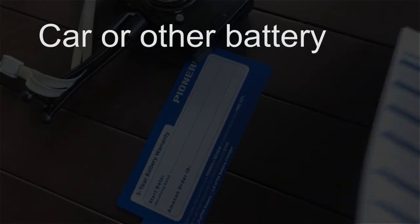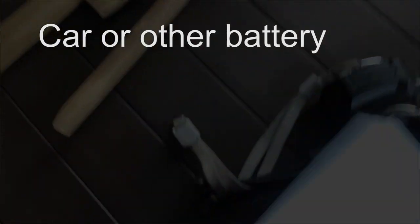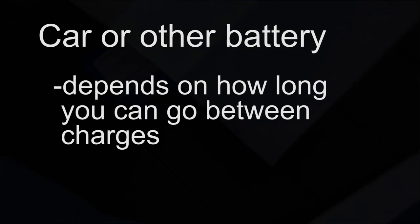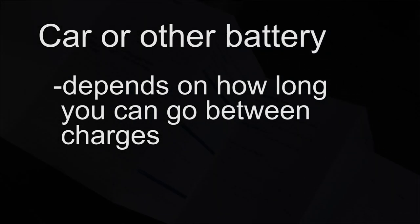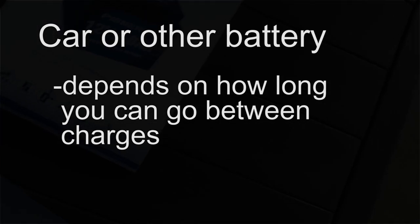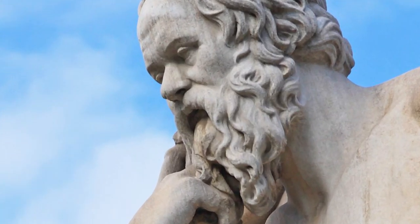If you're powering the fridge with your car battery or an auxiliary battery, like one of those power stations, you'll just need it to last until the next time you can recharge, whether that's from running your car's engine or plugging into shore power. This will depend on your personal circumstances, so like Socrates said, know thyself.